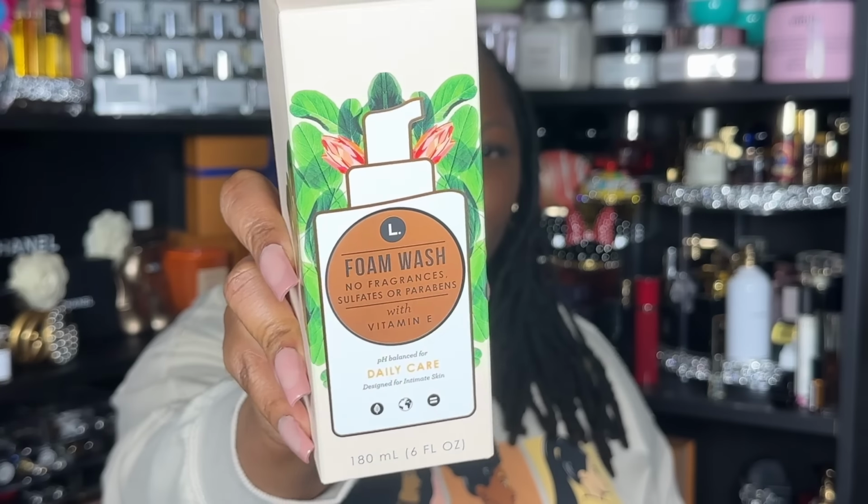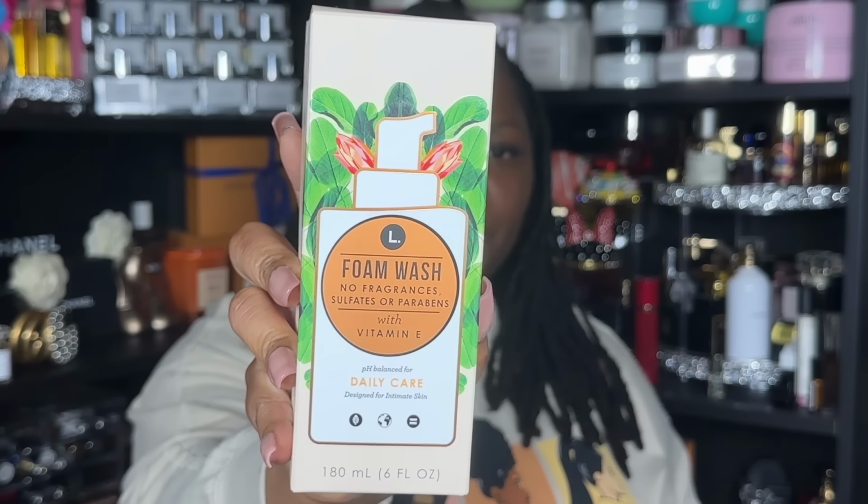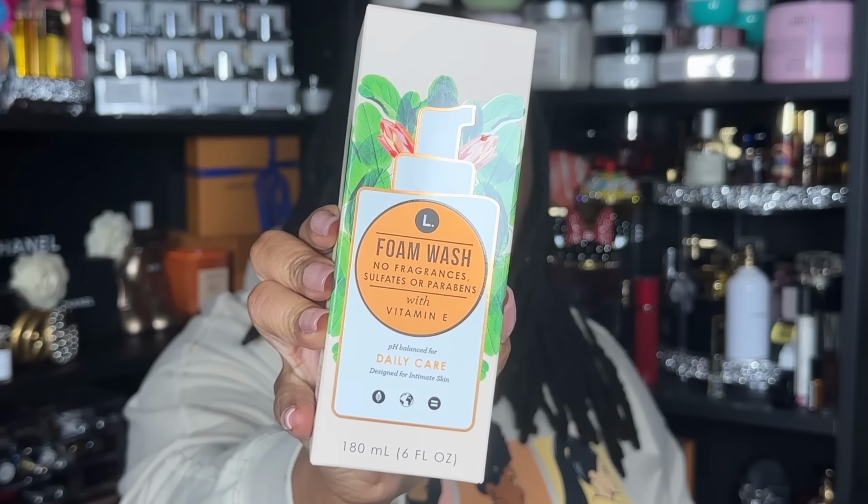So next, I feel like I never actually haul these. They just pop up in an empties video. But this is the L brand foaming wash. This is the feminine wash that I primarily use. I've only been able to find this in Wegmans, so I haven't seen it in Target, even though they have other feminine products from the L brand. But yeah, I needed to re-up on it, so I went and got it, finally hauled it.